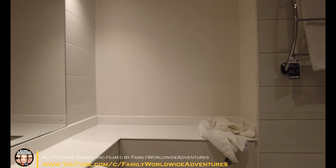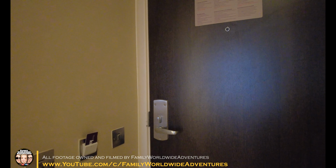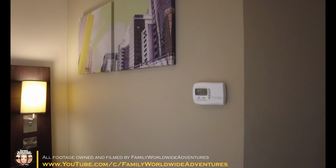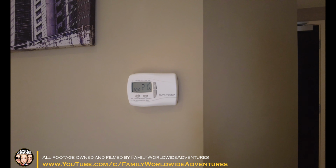So straight out of the bathroom, you've got the mirror which normally lights up. Then you've got the hairdryer, the wardrobe area, we've got extra pillows, extra towels, wardrobe for hanging. We've got the lockable door, normal controls for your lighting, and obviously the electric switch on card area. In this one, it is just heating. There is no aircon at this Premier Inn. So there's the standard just heating controls for Premier Inn.